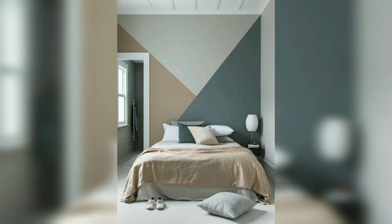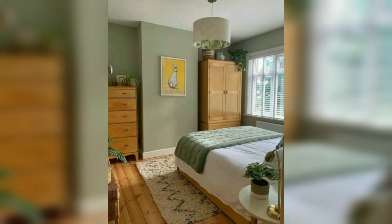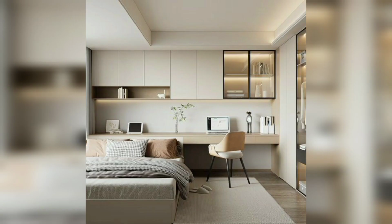We will also explore small bedroom decorating ideas that add personality and charm to your space without overwhelming it. From statement wall art to cozy textiles and botanical accents, you will discover how to infuse your small bedroom with character and style.